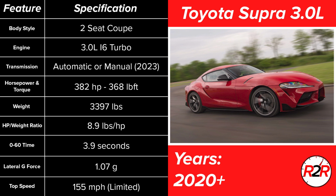You definitely don't want to go with the 4-cylinder version for $50,000. There are plenty of inline 6 turbos available, which produce 382 horsepower. It's the same engine as the Z4, hence the BMW joke, but this is the Mark V Supra that came from 2020 and onwards, and until 2023 was available only in an automatic. So that is definitely something to look out for.